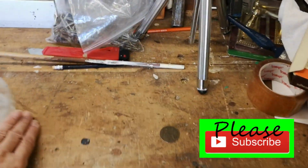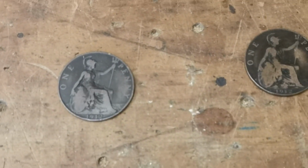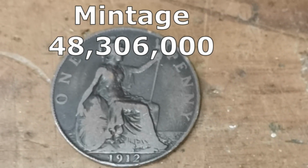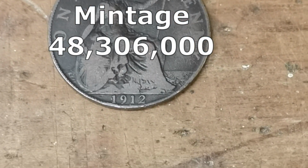Nice soft wood bench here. Perfect. So let's have a look at some mint marks on some old pennies. So we start with the 1912. This one is the plain 1912 with no mint mark on it.